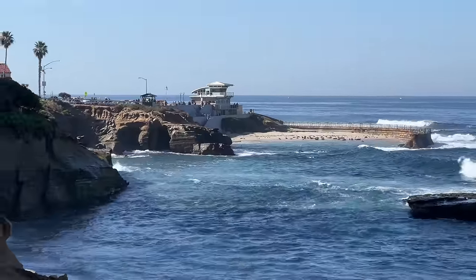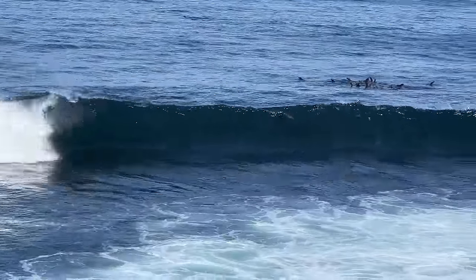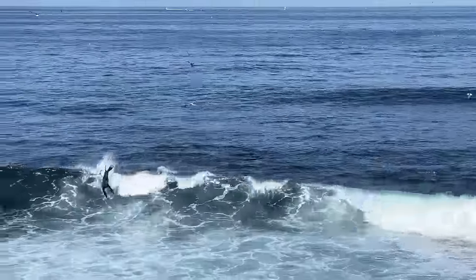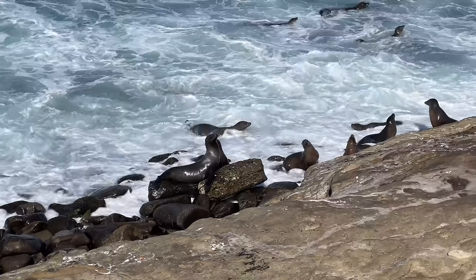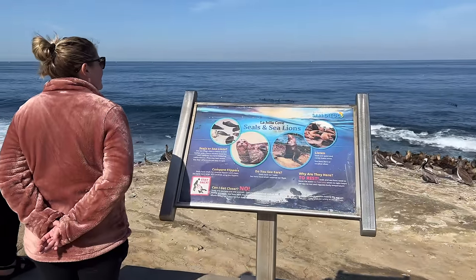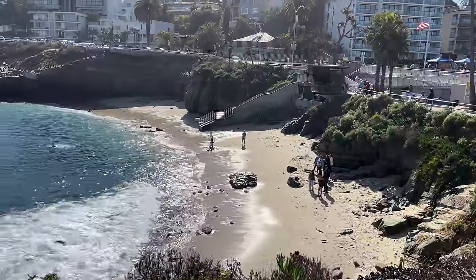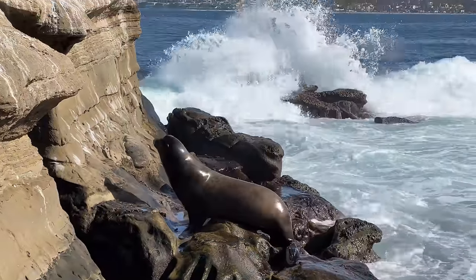People like to do kayaking down here, and they have a big sea cave also. So definitely add this area of La Jolla to your list. Again, parking can be a bit of a problem here, so if you can, Uber it in. When the tide is up, you will see sea lions and seals surfing, but when the tide is low, you can do some tide pooling.